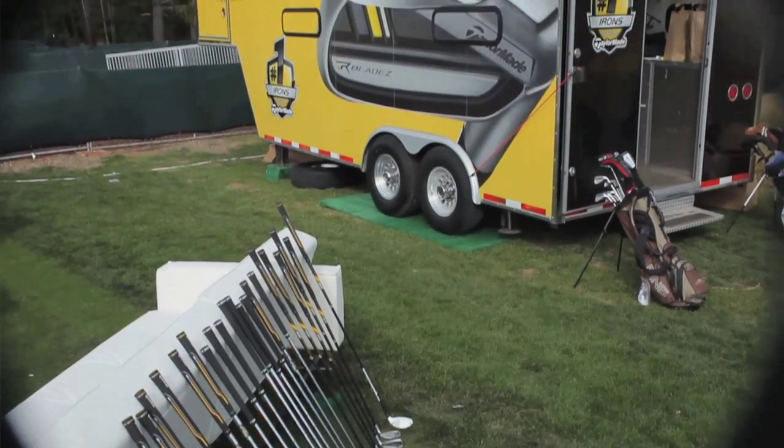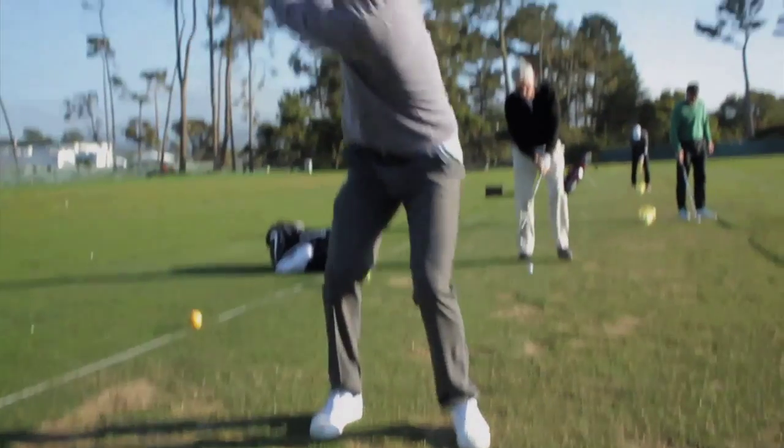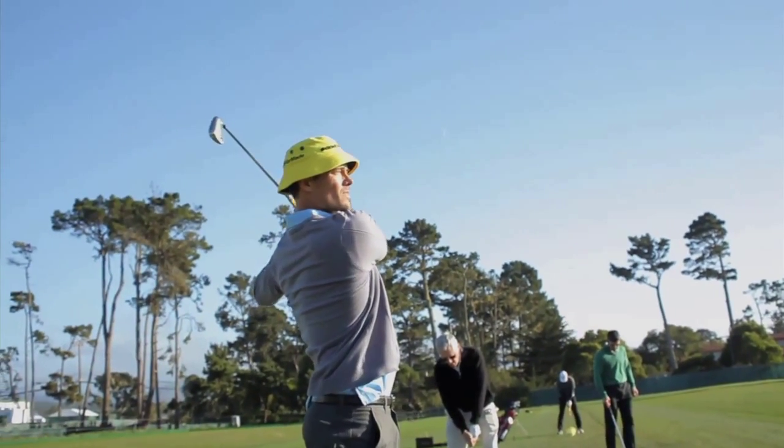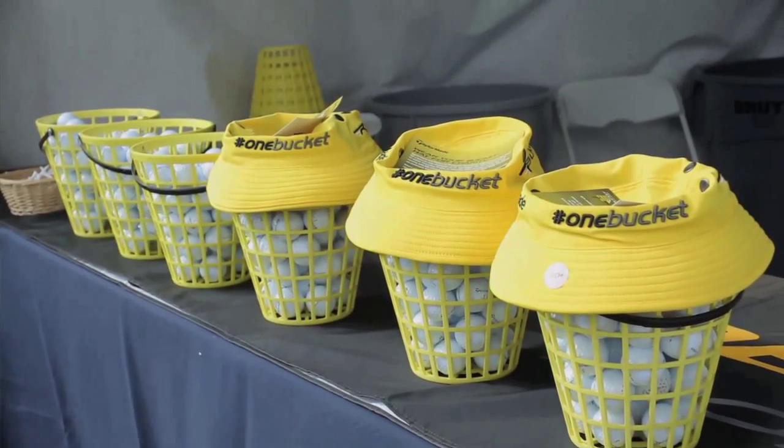This week we have a fun thing going on the 17th hole where the pros get the chance to, if we make a hole in one, $50,000 goes to our charity and $50,000 goes to the Monterey Peninsula Foundation. So it's kind of fun that TaylorMade gives back as well, and I think a lot of guys and a lot of amateurs are going to have fun this week wearing the bucket hat.